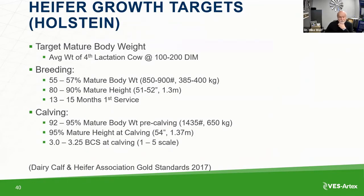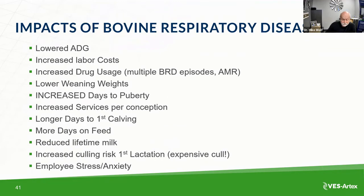If we start looking at our targets for growth, and if any of you want to take a screenshot of any of this, or just a picture with your camera so that you have it, we're not going to go into this in great detail. These are just targets for what we want to see in terms of how these animals are growing and how well they're doing. Again, these are from the Dairy Calf and Heifer Association standards. So the impacts of respiratory disease: we get lower average daily gains.